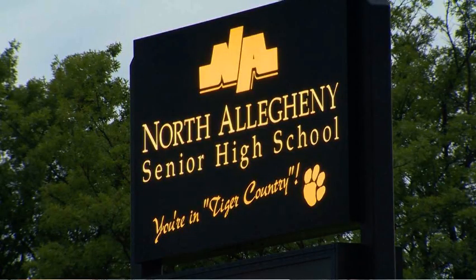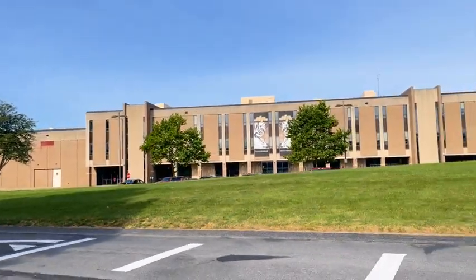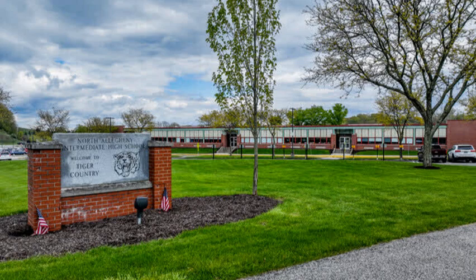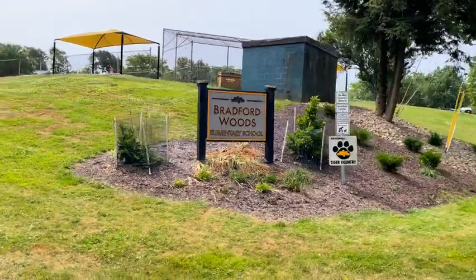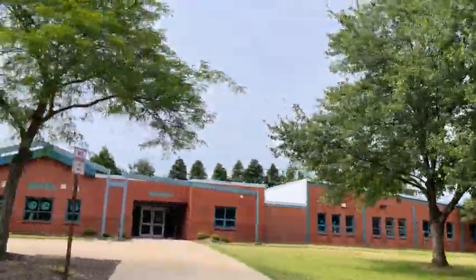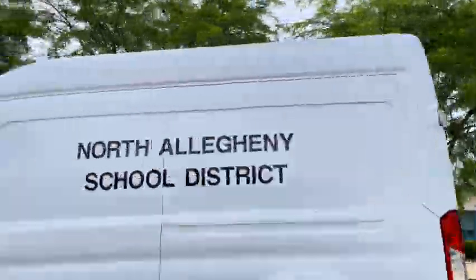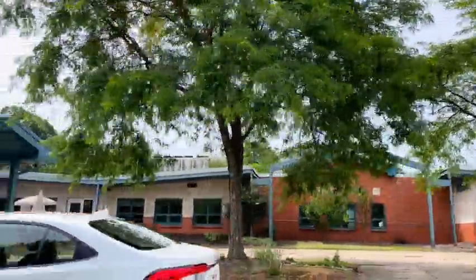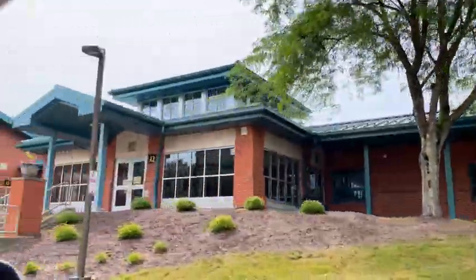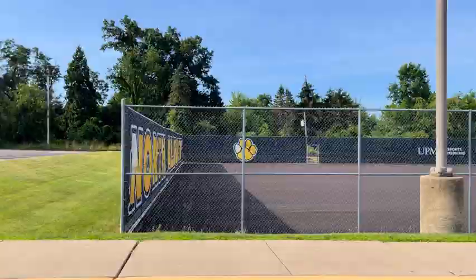Bradford Woods is part of the North Allegheny School District. This is the largest suburban school district in Allegheny County. This district serves residents from Bradford Woods, Franklin Park, Marshall Township, and McCandless. If you live in Bradford Woods and you have elementary school kids, they will start out by attending Bradford Woods Elementary School. This school was built in 1956 as a one-level, six-room building, and over the years has been expanded. It was most recently renovated in 1992 and now holds 500 students.